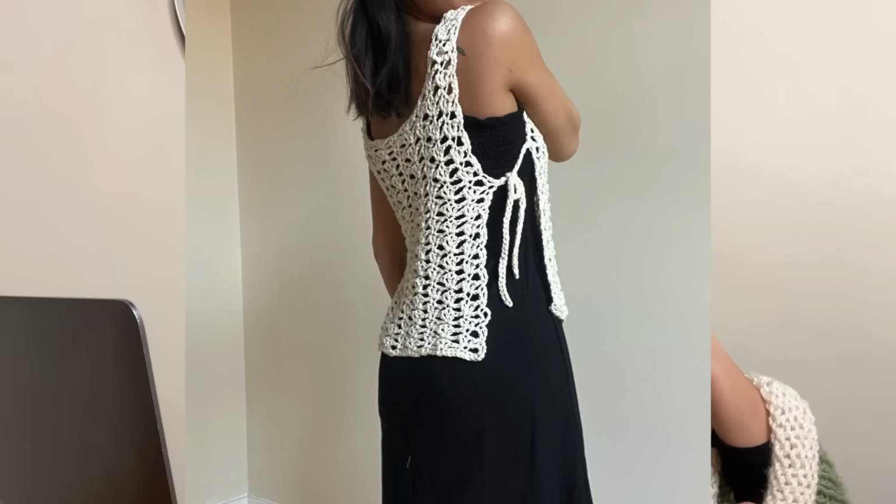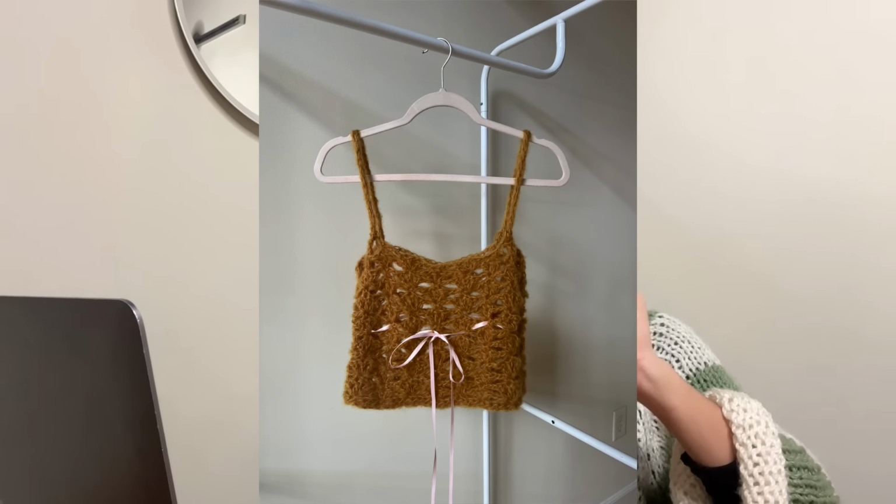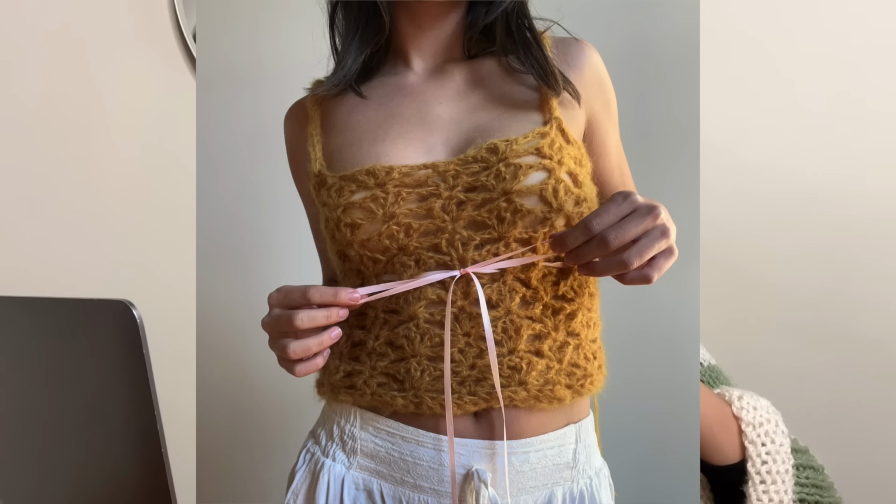Then I randomly learned the shell stitch, which I quickly fell in love with. So I did this little open shell tank. So it ties up on the side, but it's like a beach cover up almost. And then I also made a tank top in this golden mohair color and added a little pink bow.